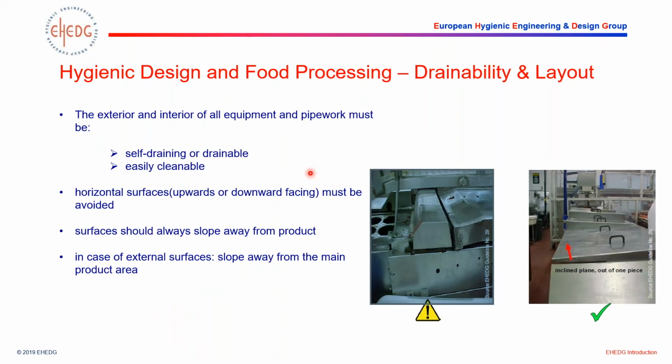I was talking about drainability. The important part is that the exterior and interior of all equipment must be self-draining or drainable. Obviously, if it's self-draining, so much better. And it must be easily cleanable. We have the saying that if we cannot see something, we can't clean it. And if we can't clean it, the chances of soil buildup and microbiological fouling and buildup are imminent.